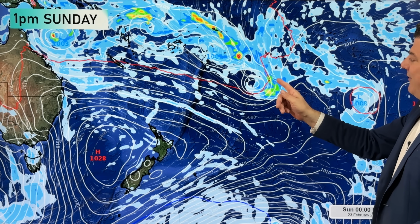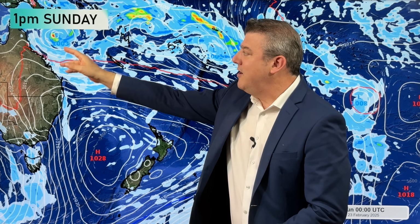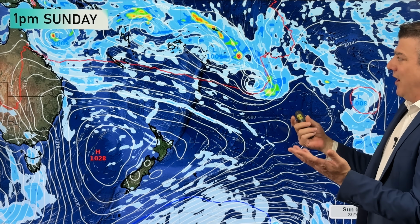But also as we kick off next week in New Zealand, look at all the low pressure up here to the north in the tropics. So if one of those forms into a tropical cyclone, I wouldn't be very surprised.